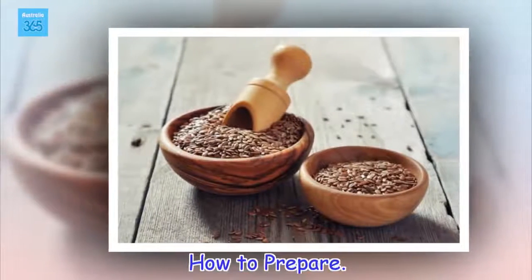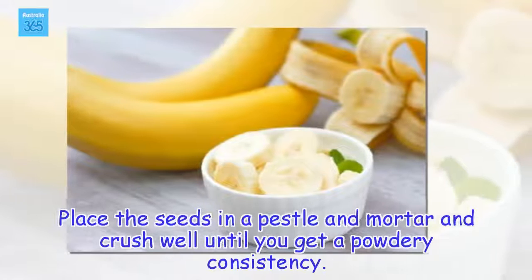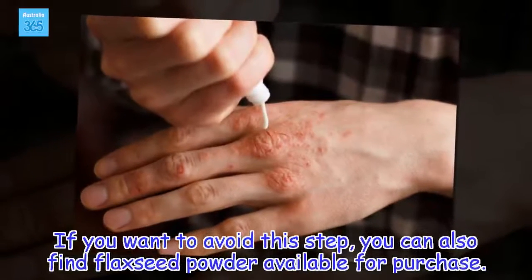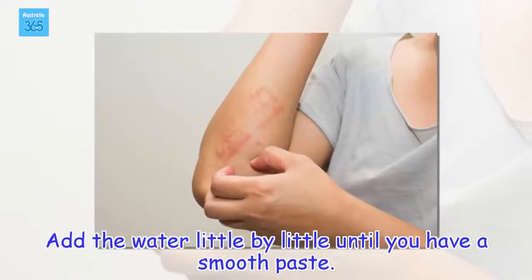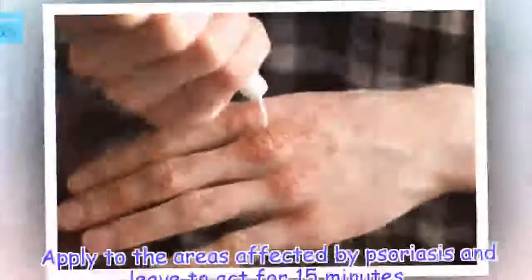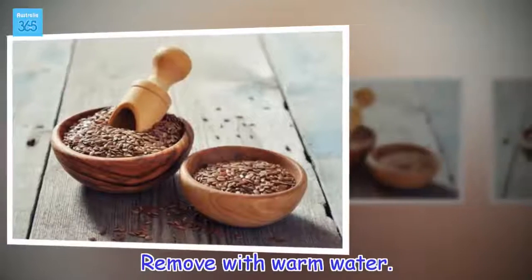How to prepare. Place the seeds in a pestle and mortar and crush well until you get a powdery consistency. If you want to avoid this step, you can also find flaxseed powder available for purchase. Add the water little by little until you have a smooth paste. Apply to the areas affected by psoriasis and leave to act for 15 minutes. Remove with warm water.